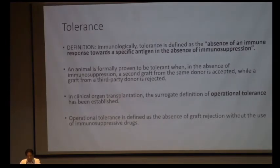So now coming to tolerance. This is what the rejection story is so far in liver transplantation. Then we move on to tolerance. Now we know that liver grafts can survive on lesser immunosuppression, and can we come to a point where over the years we can come down on immunosuppression so much, or stop it completely, and the liver graft will function? That's what we call tolerance.